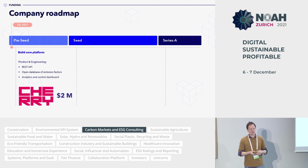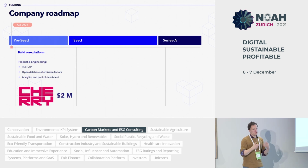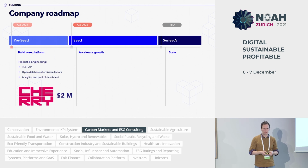As for the roadmap, we raised the seed round from Cherry Ventures in June that allowed us to build the product and launch the beta. The beta is available as of September. And then we're going to raise a seed round probably at the end of Q1, early Q2, that really is meant to accelerate growth, that we're going to invest more in the machine learning that we're adding and more marketing as well. And then hopefully a Series A sometime in 23.